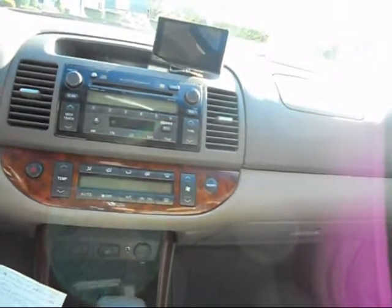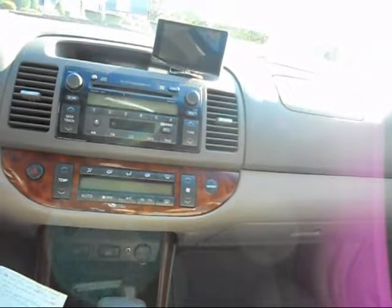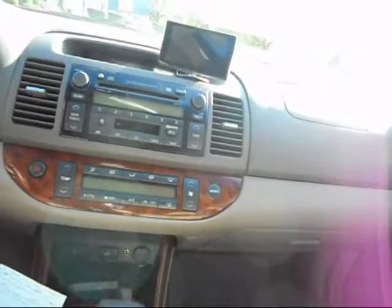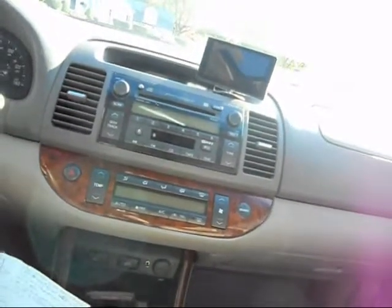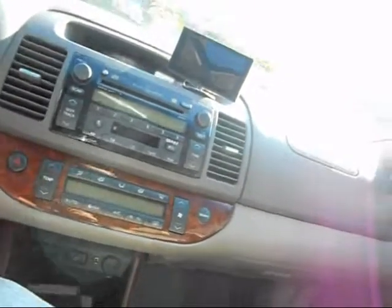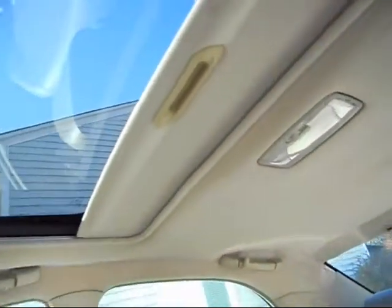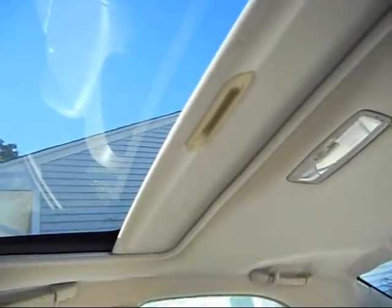Oh yeah, if you want more on the backup camera, I have another video on that. I put some LEDs in because like I mentioned, some of the bulbs are burning out here and there. One is in the dome light, and I have another video on that separately.